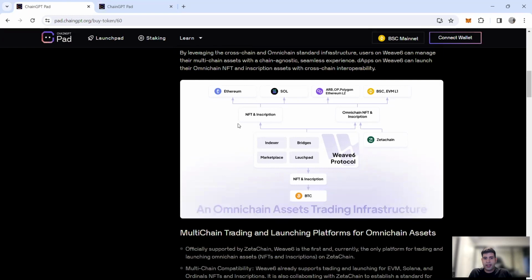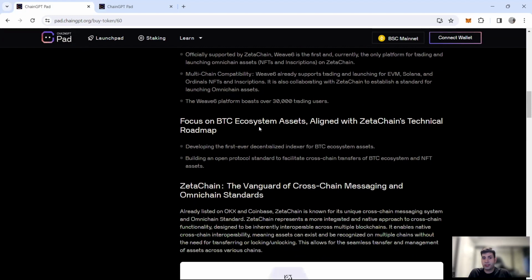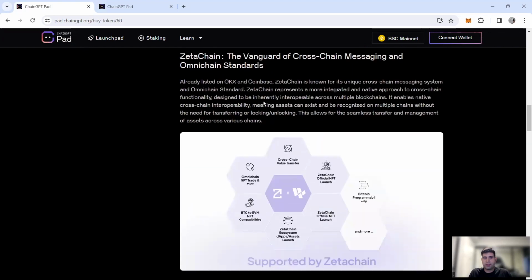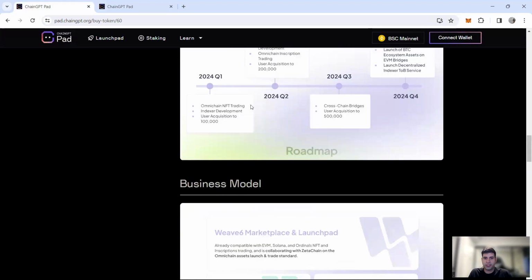As you can see, they have Ethereum, Solana, layer 2 of Ethereum, Binance Smart Chain, and EVM layer 1 compatibility with the Zeta chain and the VIP6 protocol, which connects to the BTC and NFT inscription via bridge, indexer, and a launchpad. So it has the multi-chain trading and launchpad platform for the assets. It's focusing on the BTC ecosystem, also with the Zeta chain technical roadmap, and Zeta chain is like the Vanguard, you know, ETF of cross-chain messaging and also omni-chain standards.